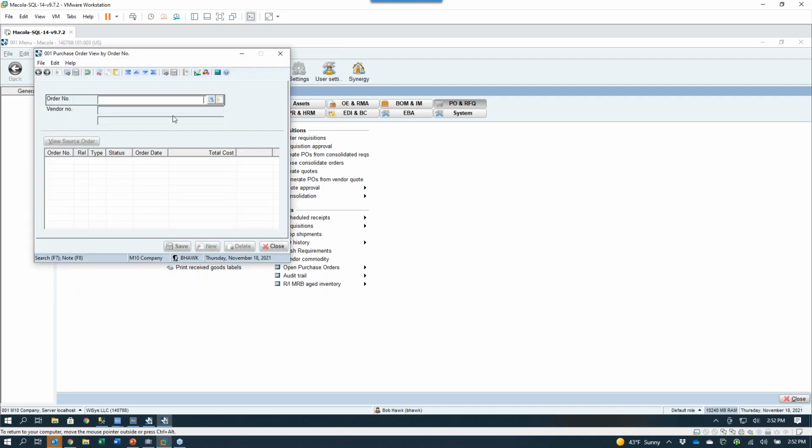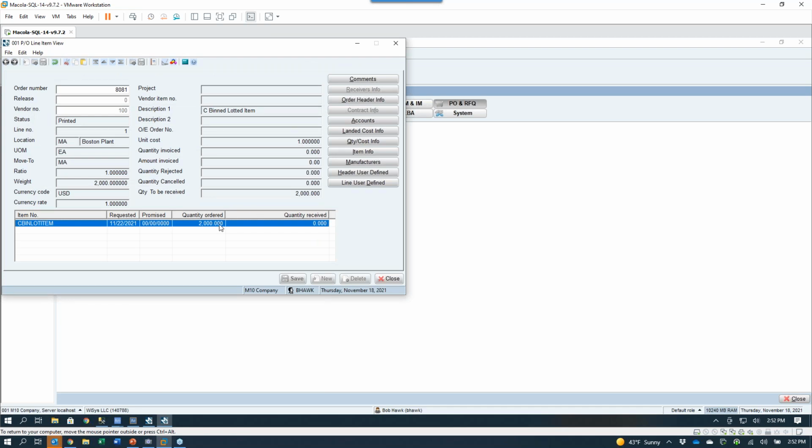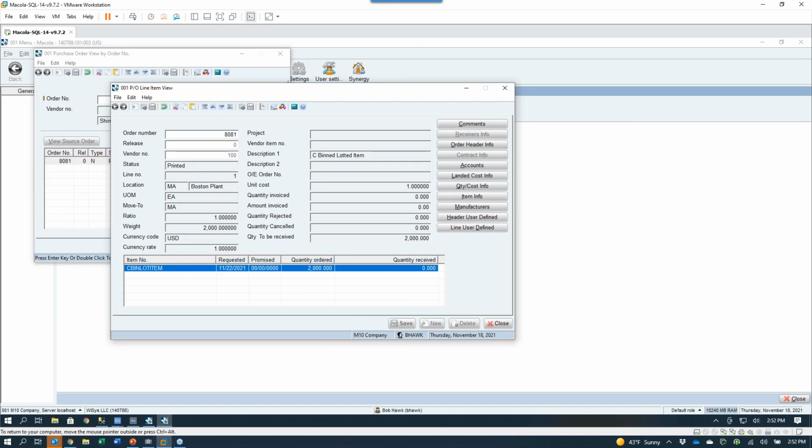And my purchase order today is, let's see, where did it go? My purchase order is 8081. So my purchase order 8081 is for 2,000 items, and this item is cleverly named C, binned lotted item. So today, to make an ABC item, I need an A binned item, a B binned item, and a C binned item. So that's very complicated, I know, but it'll just give us a place for demonstration.